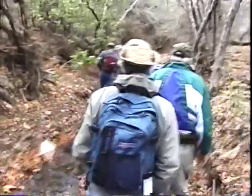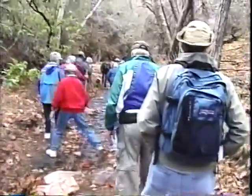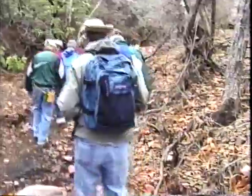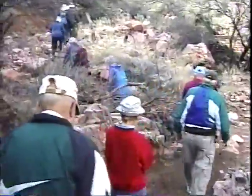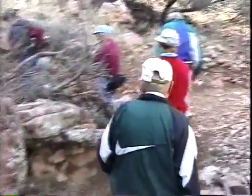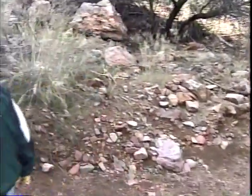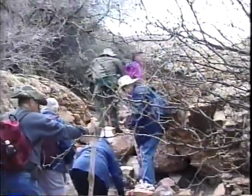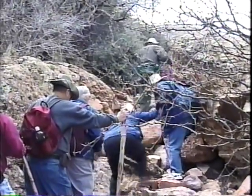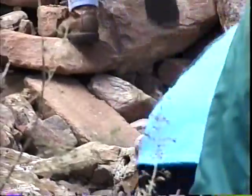Yeah, we're walking down through the stream bed, heading on out. Now we're headed on, and down the trail. I'll intercut some audio of this later on. Yeah, it gets a little stickier as we go up. Really sticky.